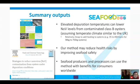So summary outputs then. Elevated temperatures can lower norovirus levels from contaminated Class B oysters. This is assuming, of course, temperate climates similar to the UK. It's relatively cheap to add heating to systems, about €35 for the small system I showed you, 90 kilograms, maybe €450 or so for a bigger system, 750 kilograms. So our method can reduce health risks by improving seafood safety. Anyone can use this method. It's straightforward enough to use.